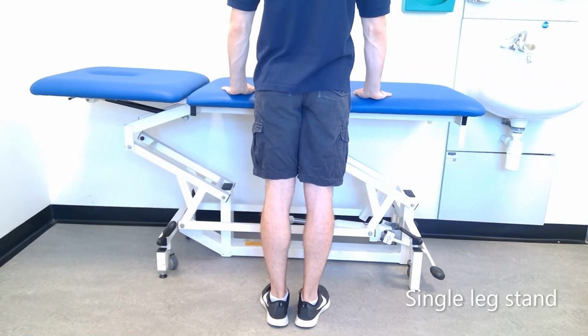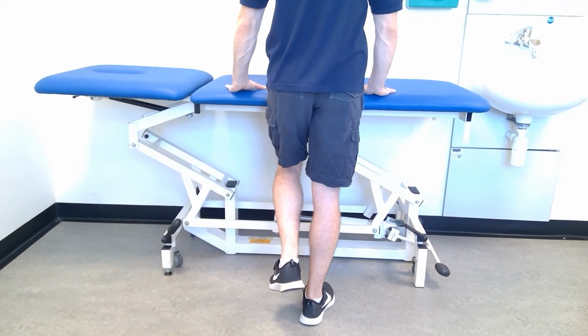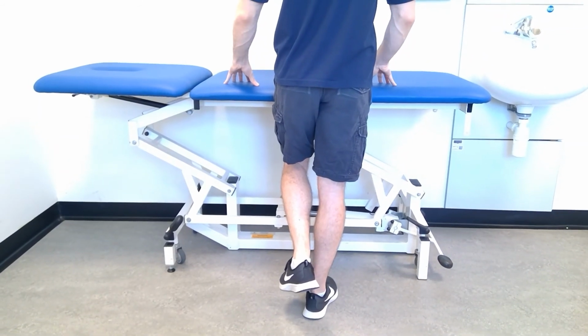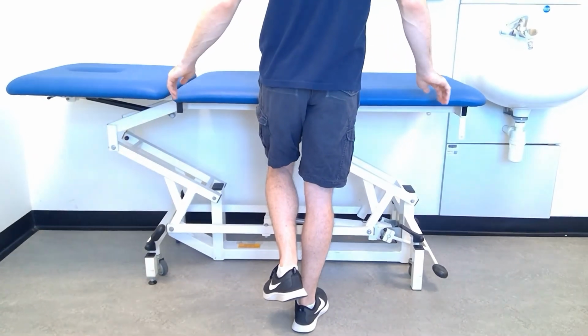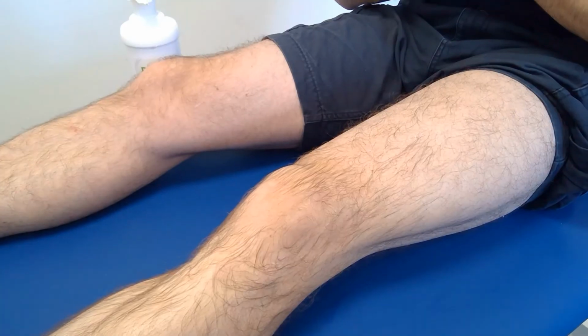Balance work. Aim to stand on one leg, initially standing by your kitchen worktops. Hold on with both hands. As this gets easier, reduce your pressure through your hands to your fingertips, to one hand, and then to no support. If you are feeling particularly wobbly to start off with, do this while somebody else is present.